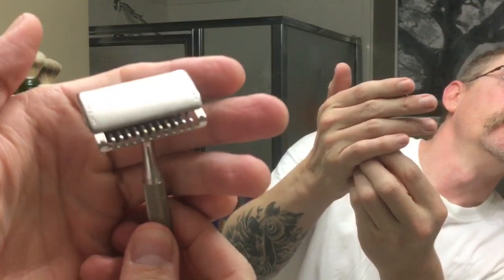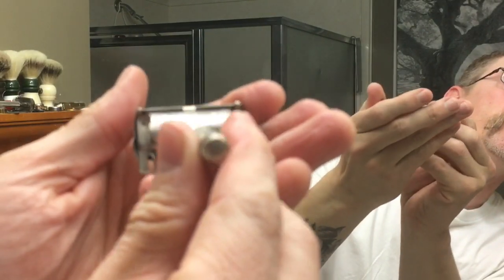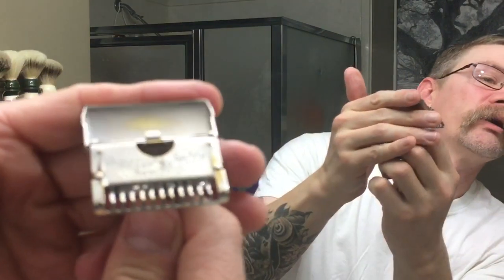I'm going to be using my old Ever Ready 1914. I have not used this in a long time. This is a patent pending. It says right there. You can see it. And it just flips open. This came out right after 1912, of course. This was made in New York by American Safety Razor, ASR, which later took over Gem and everything else. But this is what the 1914 was copied after. Unique shaver. I haven't shaved in a while with it, so we'll see what happens.